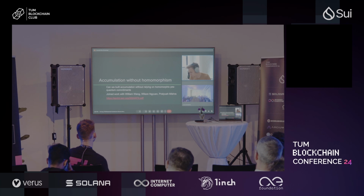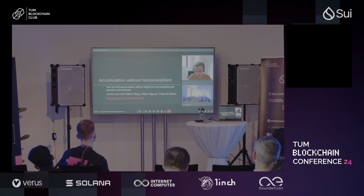So one key component of these accumulation schemes is that they rely on homomorphic vector commitments. So I have to add two commitments together. I have to do a random linear combination between these two commitments. So the question was, basically, is this really necessary? Or can we build an accumulation scheme without relying on these homomorphic commitments?